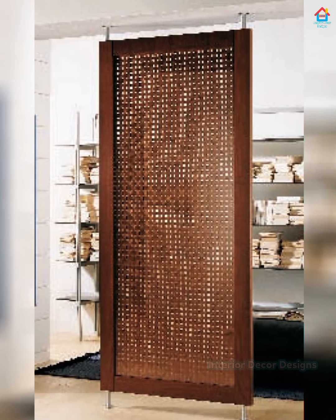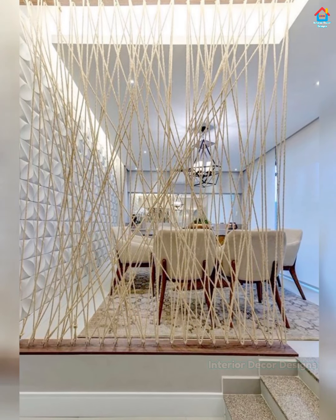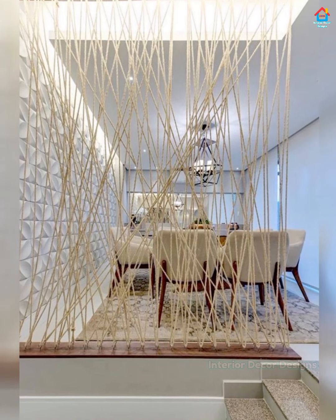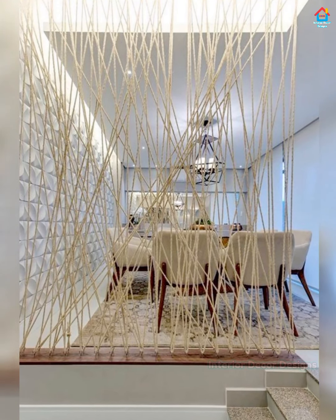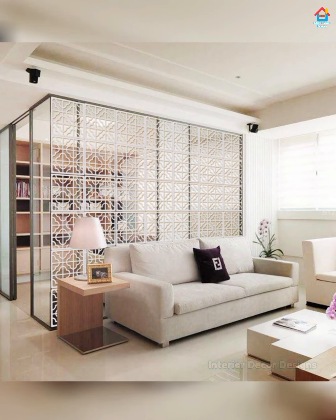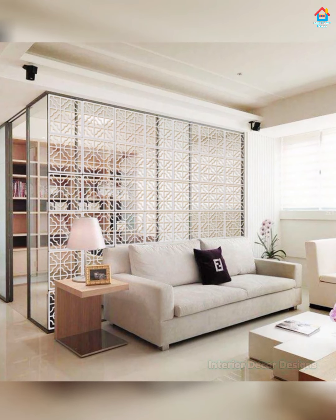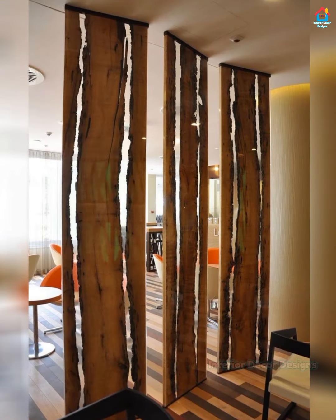Partition walls are a great way to enhance a home interior design. It makes a small abode feel larger and helps fill empty space in a larger abode. Fascinating much. While selecting a partition design for your living room, be sure to pick according to your personal taste and get on with it.